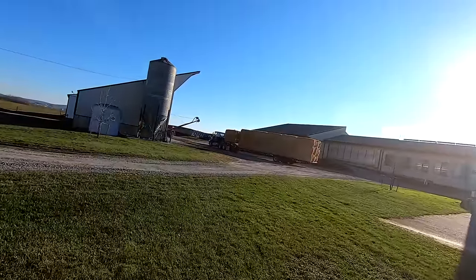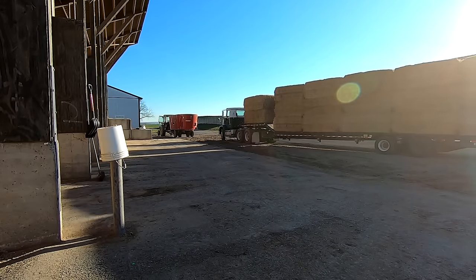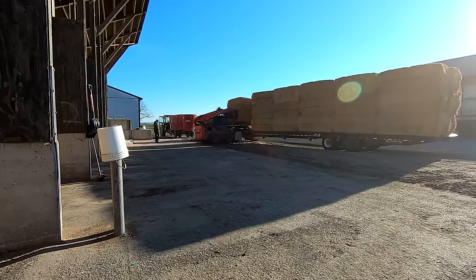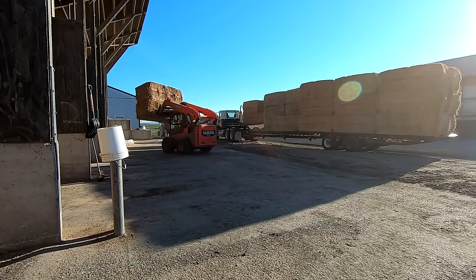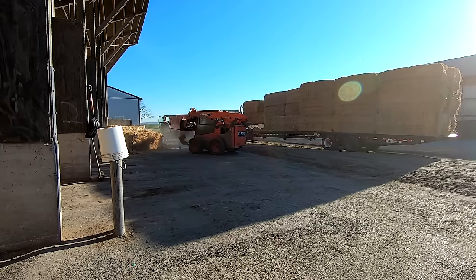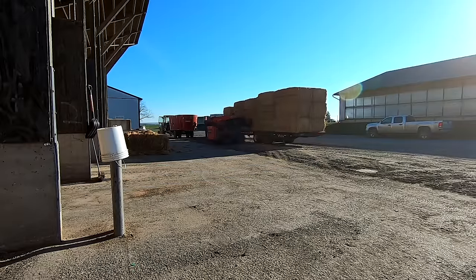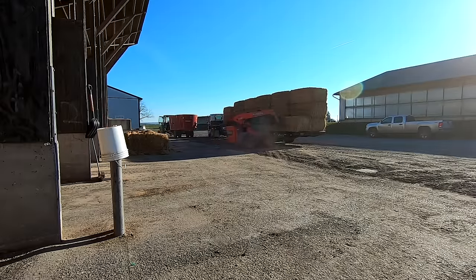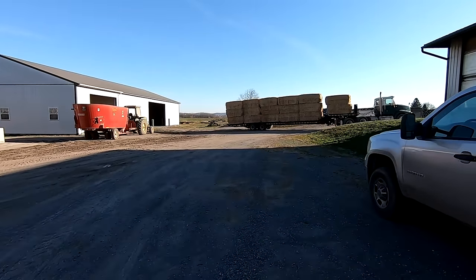I'm gonna grab some breakfast quick. Well, my cousin Jason just showed up with a trailer load of straw. I'm gonna unload these bales before we haul more manure. He turns around for me so I don't have to drive around his trailer.